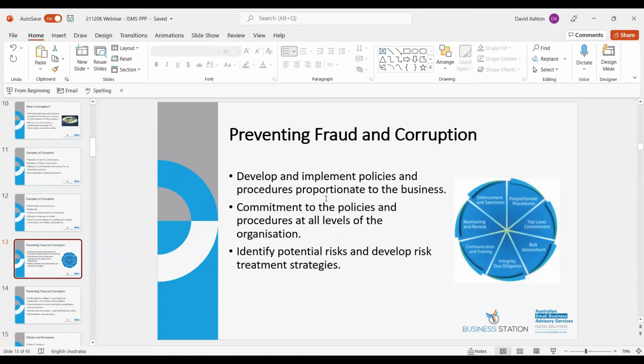Well, it's very clear, very important to articulate what your expectations are as a business owner in relation to the access to records and documents, use of equipment, use of other assets. So develop and implement policies and procedures that are relevant to your business.